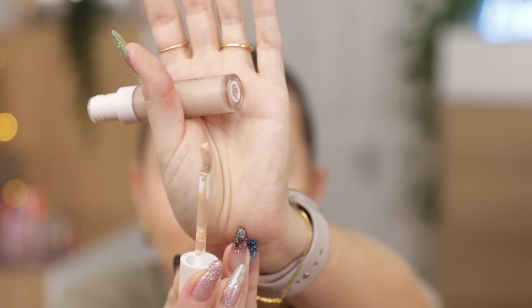I feel like I'm gonna get that dirty really quick. Oh, it's a cute little rounded doe foot applicator. Oh, that's actually darker than I thought it was gonna be. Ooh, that goes on very smooth.